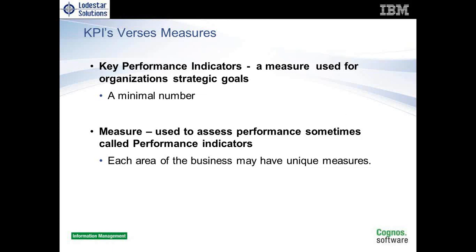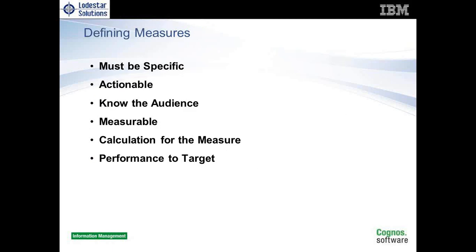Would everybody agree with me? Anybody have some other thoughts? And get that communication process going. And then boil that down. Once you understand what those are, boil that down to the measures below that will lead up to those key performance indicators. Now, when defining a measure, you must be specific.